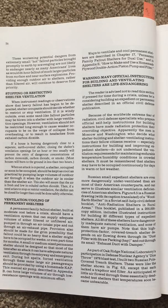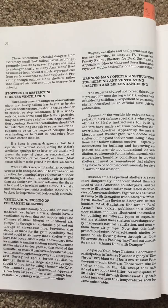A small or medium-sized permanent shelter should be designed so that most of the time after an attack, it can have adequate natural ventilation through its entryway and emergency exit. During hot spells, forced ventilation through the same large air passageways should be provided by using a homemade KAP. This manual air pump, described in Appendix B, can force large volumes of air through low resistance openings with minimum effort.